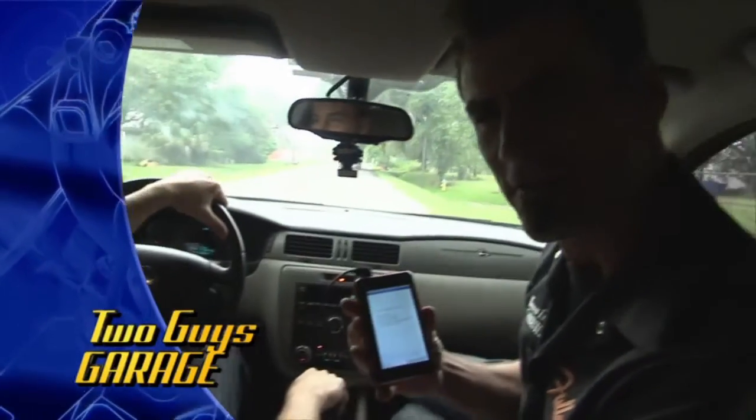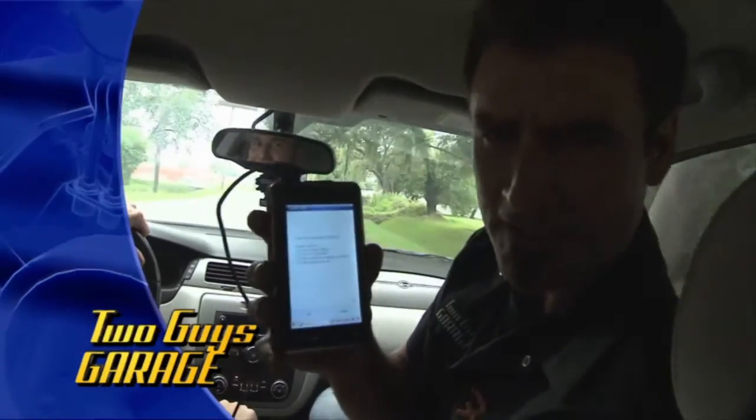Have you ever asked yourself, why does my car run rough? What does the scan tool do? What do these codes mean? Stay tuned, we're gonna show you.